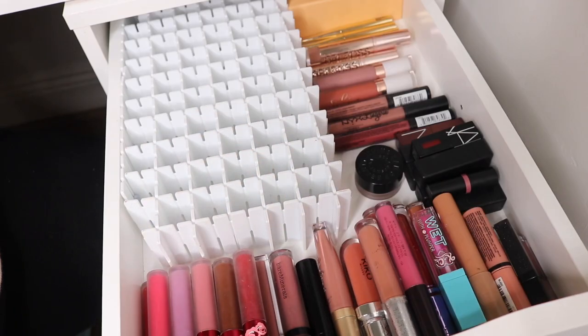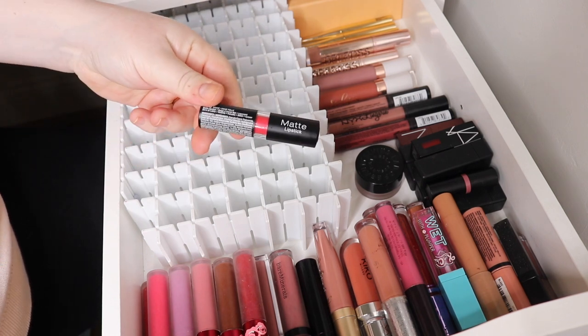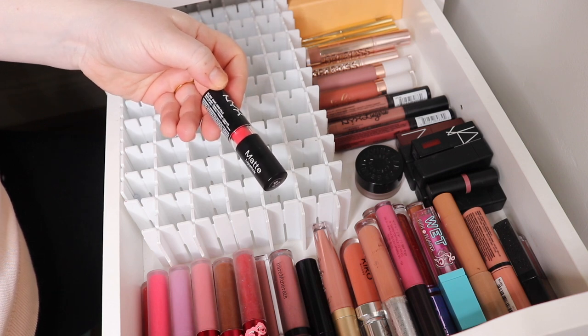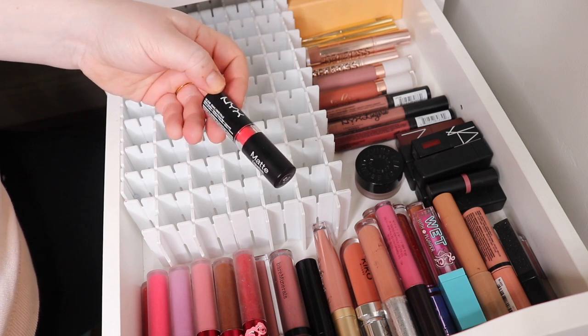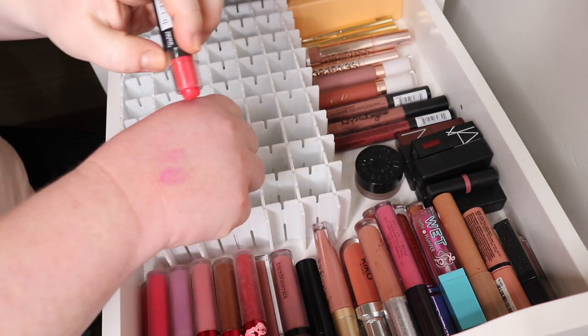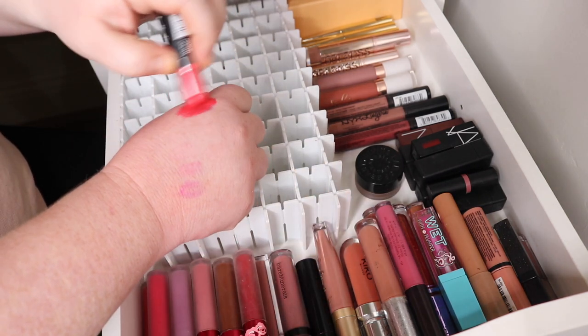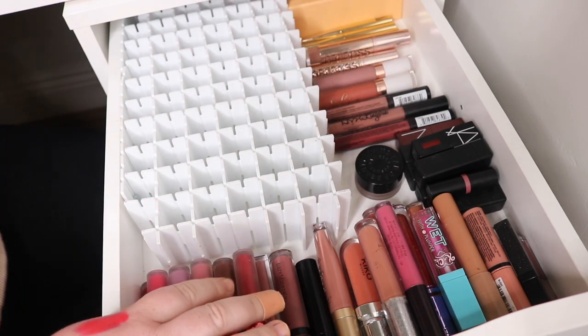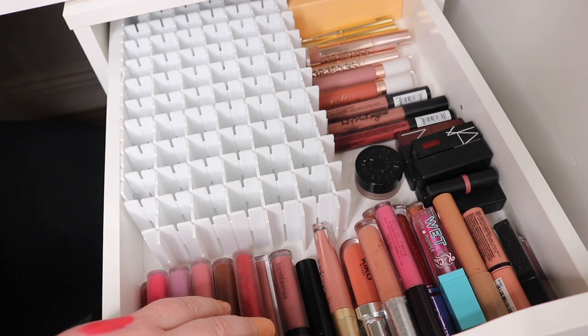Okay, let's go into lipsticks. One that is going to be a maybe, it's in my Shop My Stash for these next two weeks, because I want to see if I want to keep it or not, is the NYX Crave Matte Lipstick. I love the color, but I never reach for it. So I want to play with it to see how I feel. So that's going to be a maybe. Well, actually, it's a keep for now because it's in my Shop My Stash, isn't it?